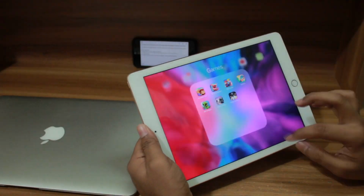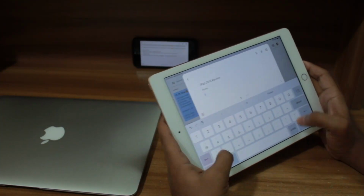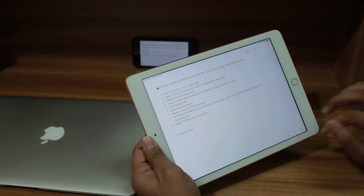And number 3 is taking notes. That is the most important thing I do on this iPad, and that is the only productive thing I do on this iPad. As you can see right now, I'm also using the note application. So I use this iPad for taking notes most of the time. Okay, that is the number 3.